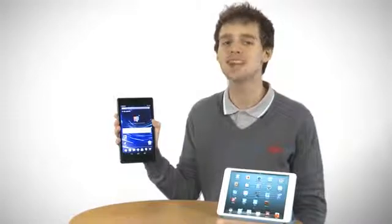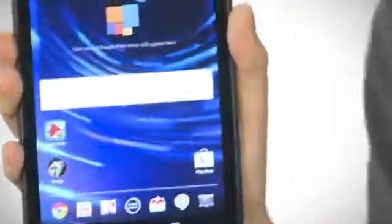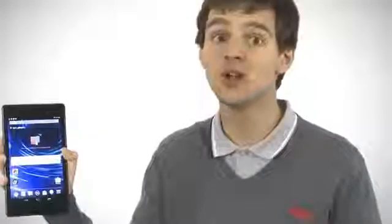Google's brand new Nexus 7 is jam-packed full of impressive specs to rival the iPad mini. We judge whether it's an improvement on last year's Nexus and how it compares with Apple's downsized tablet.